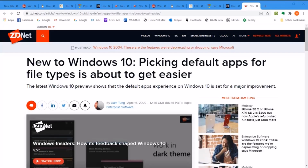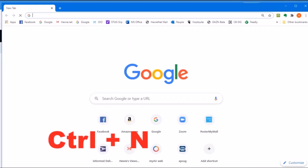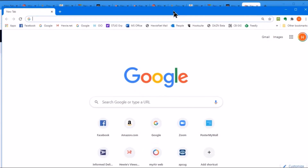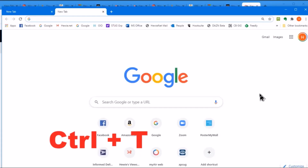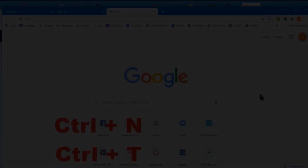So let's do that. Control N opens a new window. And you can see that that's a different window. And then if we want to open a new tab, you hold the Control key down and tap T, and you get a new tab. And you can open up another tab if you want.